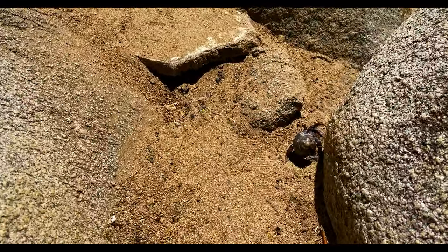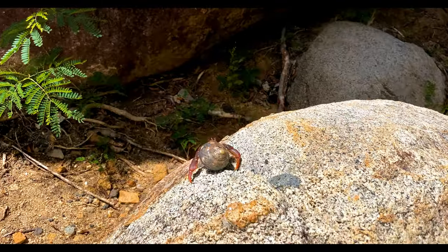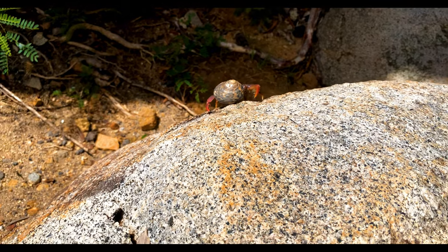A crab? Is it a crab? A soldier crab? Yes. Oh god. When they get down to my house, right to the sea. Yeah. And when they're doing that march, it's fascinating. Yes. Oh, yes.